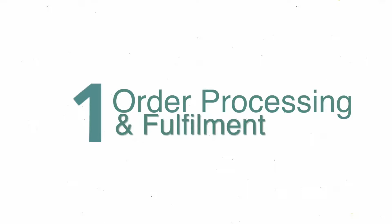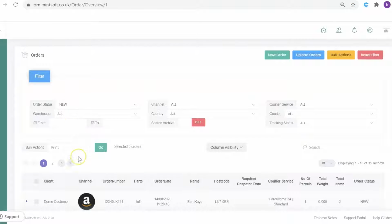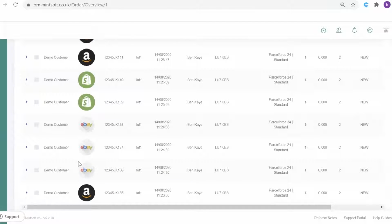What are the 5 key features of Mintsoft? Number 1. Order processing and fulfillment. With Mintsoft you can consolidate all of your orders in one place and manage the full dispatch process from picking, packing to the shipping of orders.